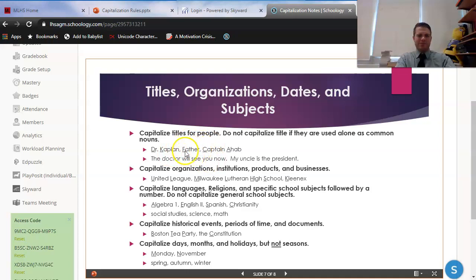Father, if I was talking specifically to my father and I call him Father, that would be capital F. Same thing applies for Father God. We always capitalize names of God. Captain Ahab, so the title itself, capital C, and then Ahab is his name, capital A. Notice that when we use them as common nouns, like the doctor, any old doctor, it's lowercase. Same thing for uncle, any old uncle, lowercase u.